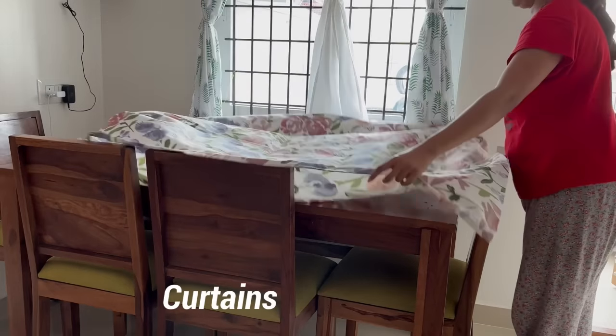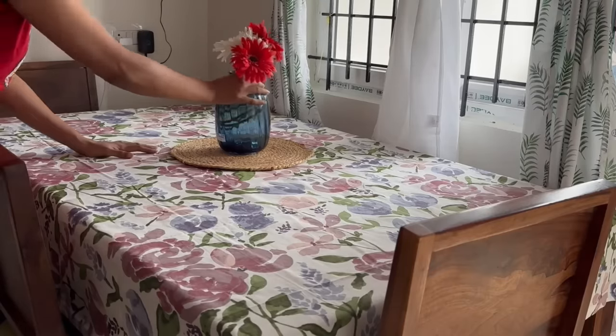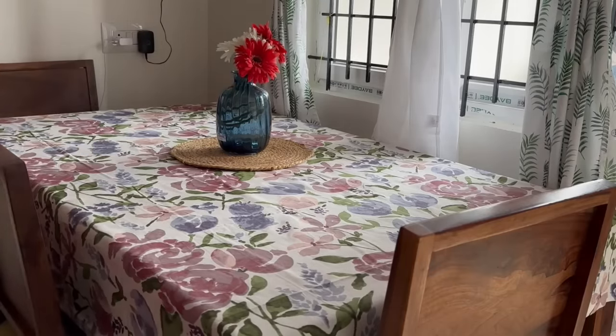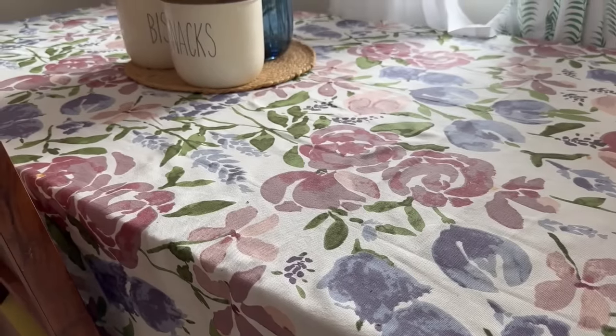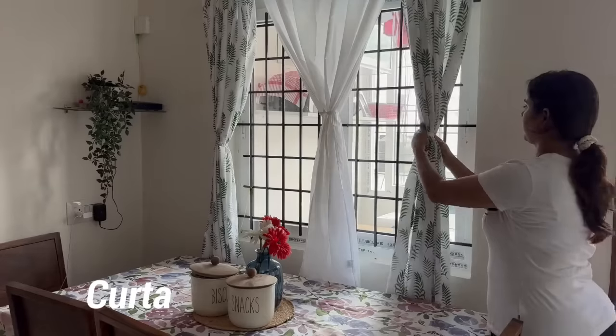As I told you, I'm decorating my home, so I found this dining table cloth. This dining table cloth is cotton based with a good print. I just love this design and quality. It looks amazing on the dining table.